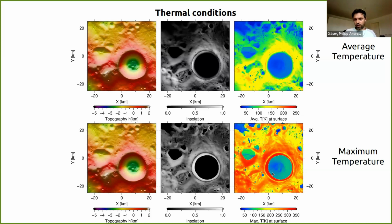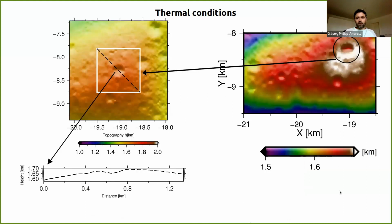Whereas then you have this sharp boundary into the PSR where you find at maximum 100 or 50 or maybe even a little less than 50 Kelvin. But you still have variation within PSRs. And with that, I want to go to our landing site again, the fictitious potential landing site we're looking at.